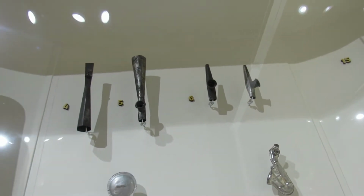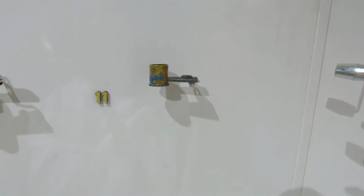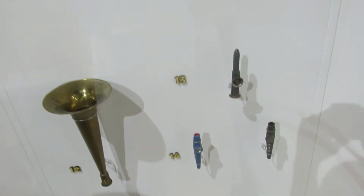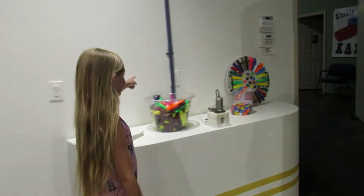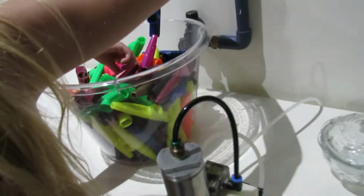Some of these kazoos are made out of like steel and metal. That's really cool, Lily. See them all? Ooh, look at that one. That's a lot of kazoos. All right, let's go look at other kazoos. Girls, this flag's made out of kazoos. It's over here. Kazoo maker. Kazoo maker?